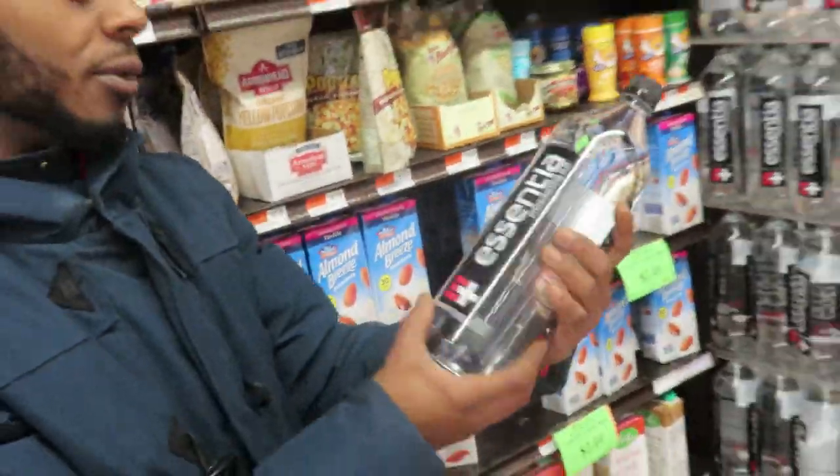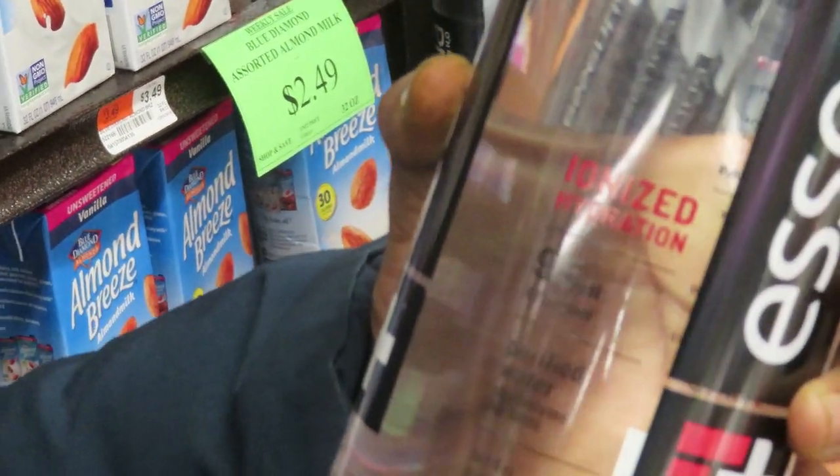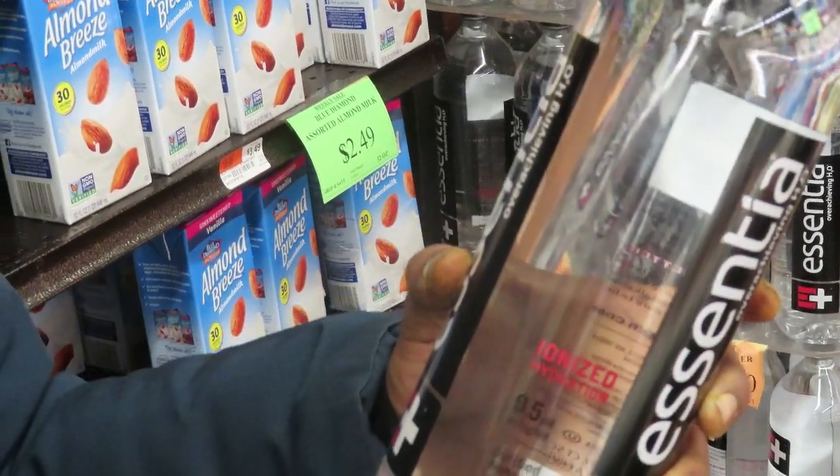I see a lot of people starting to drink this. This is Core right here. It tells you, look, 9.5 pH. Everybody knows the pH scale, 6.5 or lower is acidic, 7.5 or higher is alkaline.